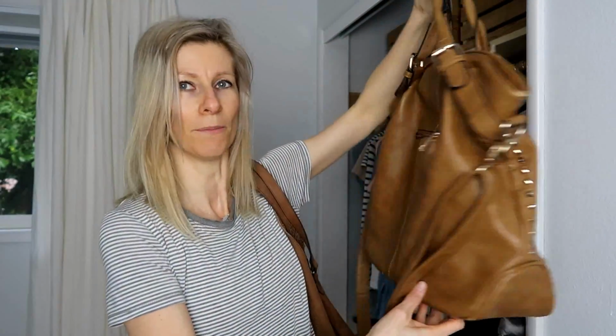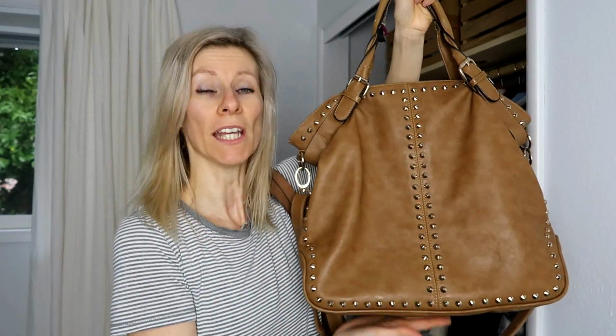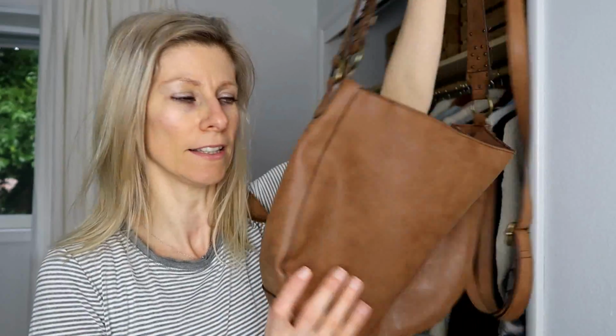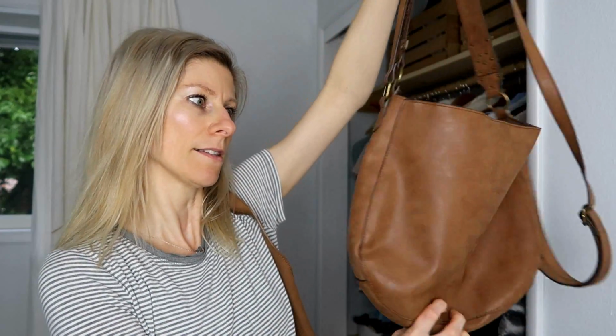So what I loved about this bag is that it was really big. Besides the look, it's cute, but it was really big. I was able to put a bunch of food in there and all the essentials that I need if I'm out for a whole entire day. And because it was heavy, if I just had to do a quick run, I kept this little purse, because it was much lighter and easier on my neck and shoulder.